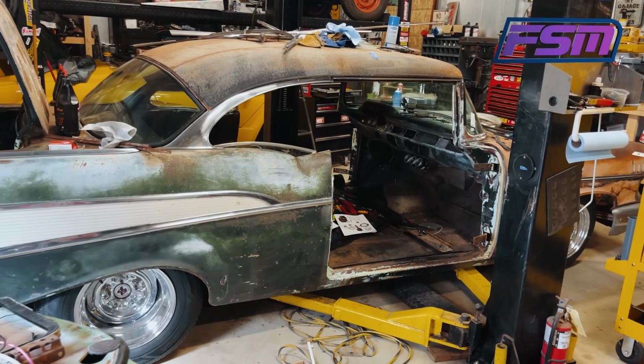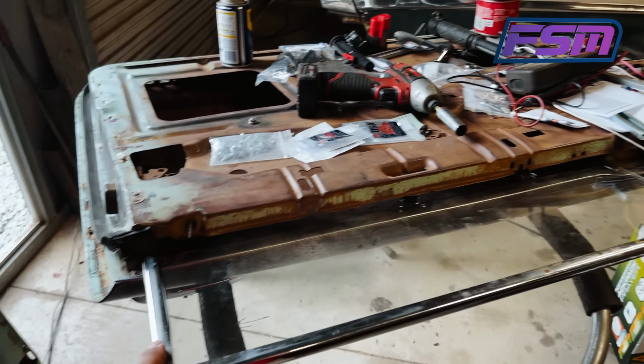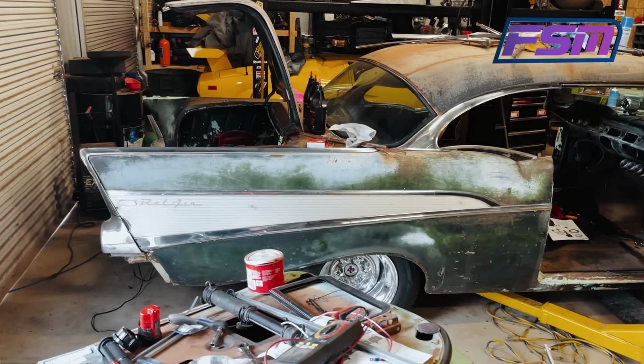Still need to bleed the brakes, do a couple little things, but we're building the doors right now, putting all new window felt and seals and everything in there. And as soon as we're done with that, we're gonna bolt those to the car. I'm gonna throw some carpet in it, bolt the seats in it, and go do burnouts.